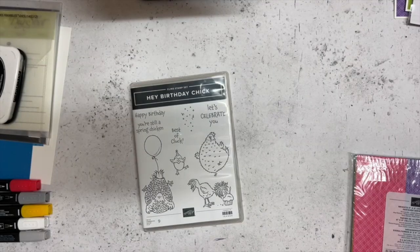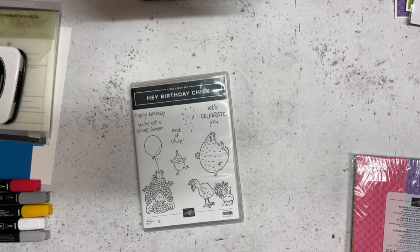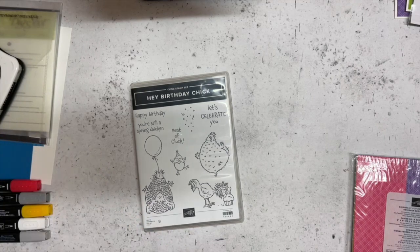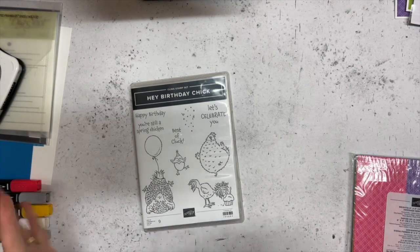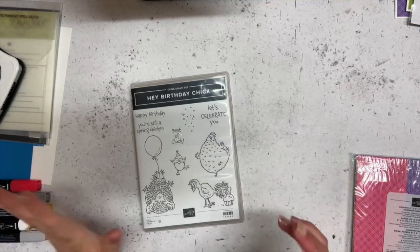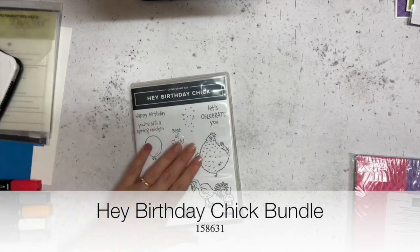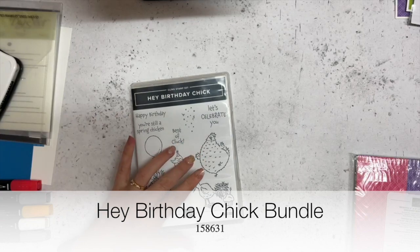Okay, so this morning we are continuing on with our February fun fold, and it's a little bit interactive. We're going to be playing with the Hey Birthday Chick, the new one that's in the mini catalogue.